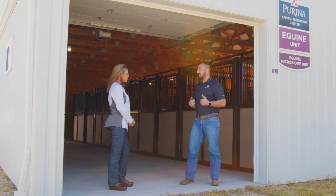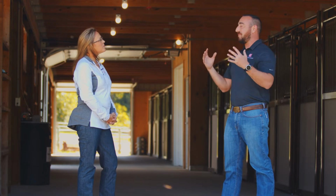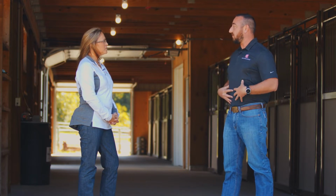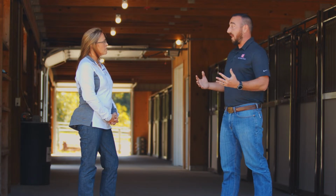So let's take a step back for a second. What is the microbiome? The term microbiome just generally means all of the bugs, all of the bacteria, yeast, viruses, protozoa, all those bugs that live in the horse's gut. For the horse, we're most concerned about and most interested in the bugs in the hindgut of the horse.